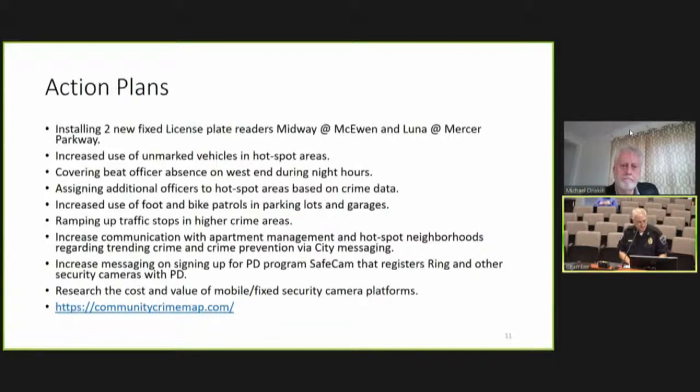Also, we want to research the cost and value of mobile fixed security camera platforms. I know you'll see these camera systems set up at construction sites, and we want to look into whether those would be beneficial, or if we have a hotspot neighborhood, we can talk to those citizens about whether they would all agree to having a camera for that neighborhood, possibly finding ways to fund some of those. Some will, some won't, but just making the offer, you can't get it if you don't ask.